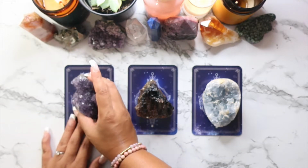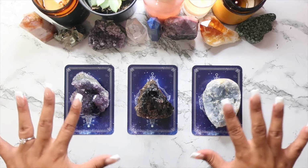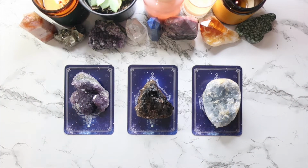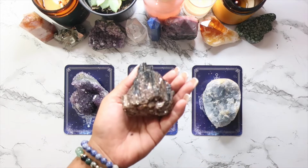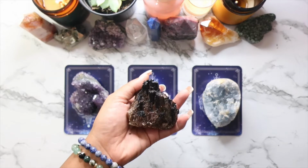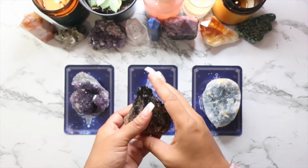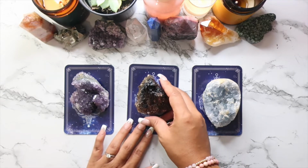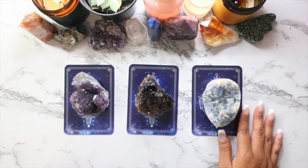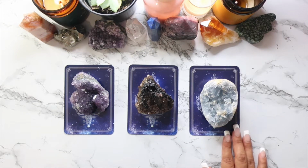And I love using amethyst for just calming my nerves, feeling tranquility, feeling at peace, and connecting with my higher self. And then here we have pile two with the black tourmaline chunk. And so black tourmaline is a protective stone and a grounding stone. So it's amazing, especially for all you empaths and you highly sensitive people out there. You definitely want to have tourmaline or some kind of black obsidian in your crystal wheelhouse.